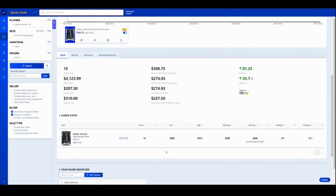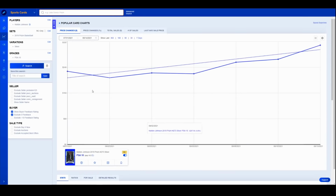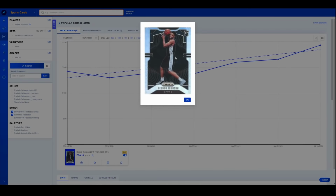Another one going way up this week, once again from the free agency news: Keldon Johnson Silver, up 35%, an $80 jump, 225 to 300. And this is based off DeRozan leaving the team. That team does not have a go-to player. Their go-to player is probably going to be KJ. KJ was super hyped last year in the winter. I bought and sold a lot of KJ on Star Stock. Made a lot of money on KJ on Star Stock.